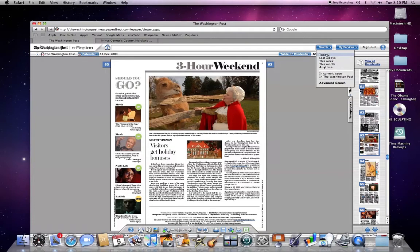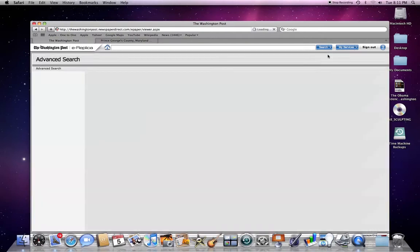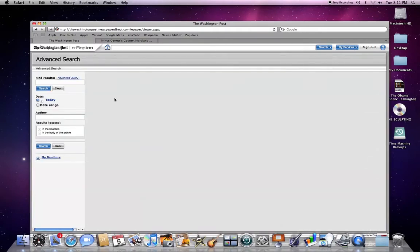You can do a search in the Washington Post by going to this screen, and you can determine whether or not you'd like to search for an article for today, the last 3 days, this week, this month, anytime. So let's say I want to look for something in today's newspaper about Obama. So you make sure this says today, and this button is checked, and it's looking for information in the headline or the body of the article. I don't know who the author is, and I'll press search.